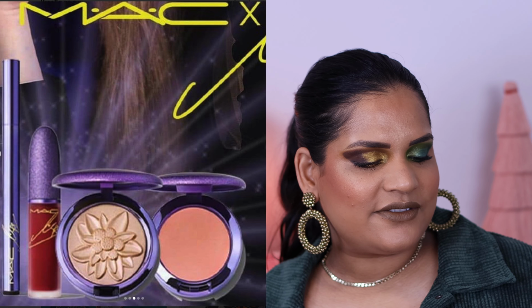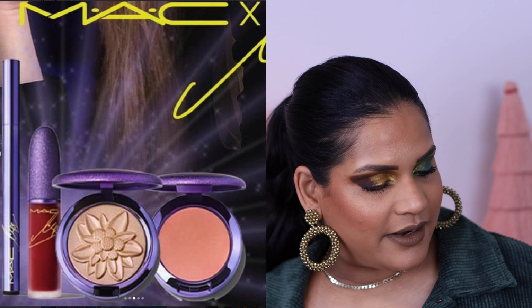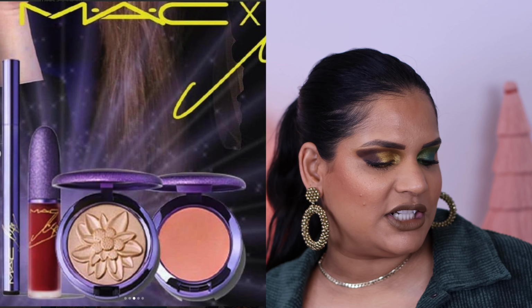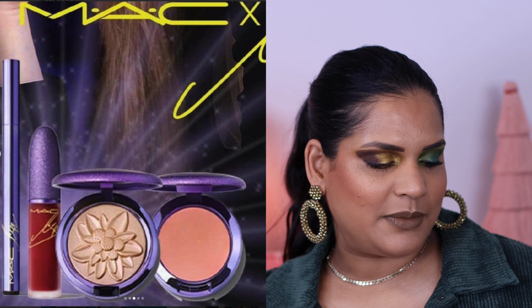I believe this is for Asia, but I'm not sure if it's going to end up coming to America, but it's like a nice little collection. I like the lipsticks, I like the highlighter, I like the blush.